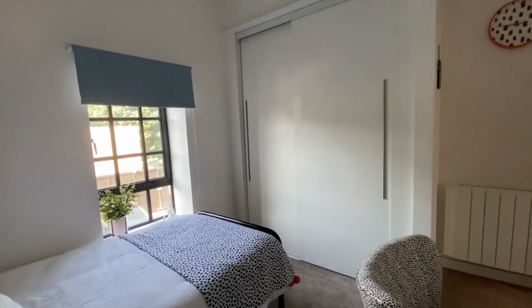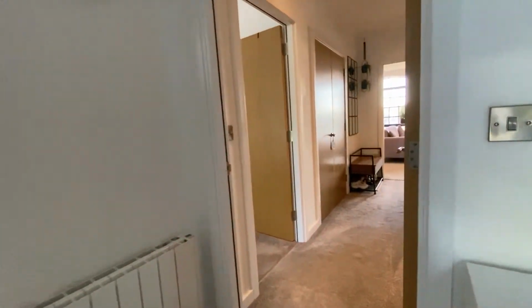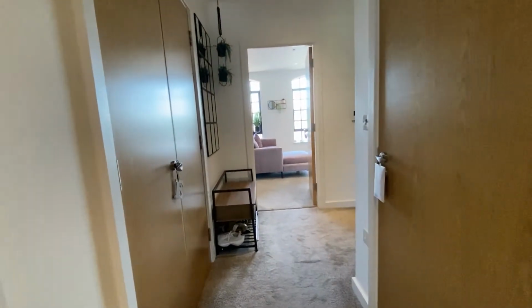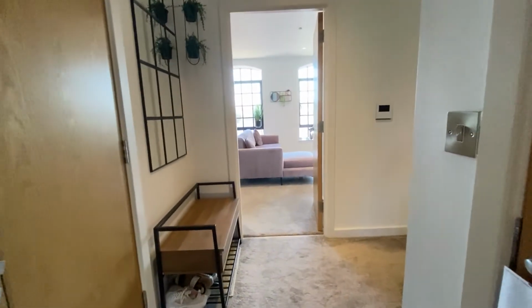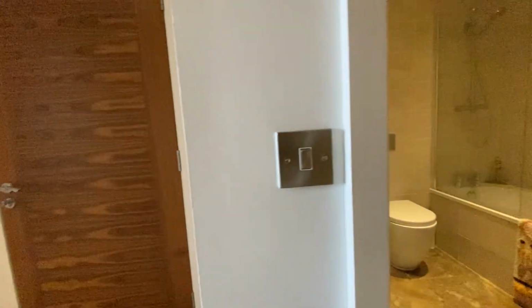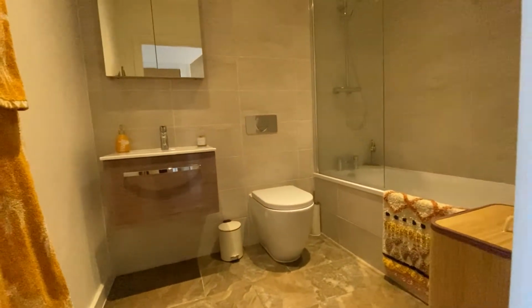So now that we're coming to the end of today's tour, it's worth recapping a few points on the property. Of course, this is apartment number 12 in the exclusive bread factory development in Ramsgate. This is a first floor apartment with lift access and of course allocated parking, and you are only a few short moments away from Ramsgate train station, so it is perfect for those looking to commute.